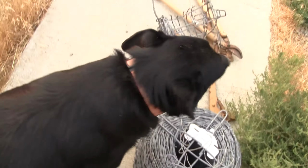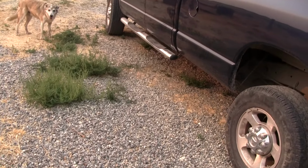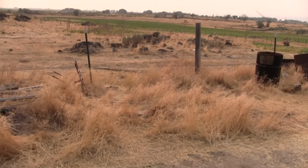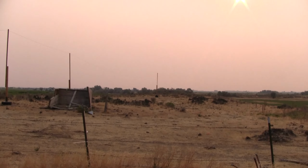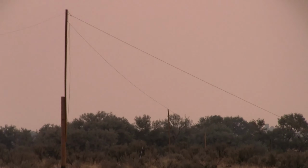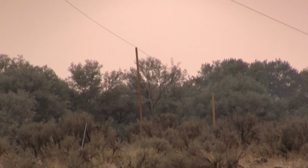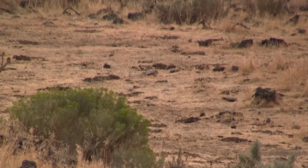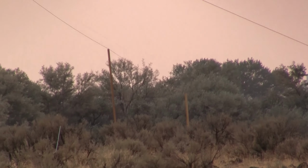Hey George, move. My long wire antenna. I added more wire going down that way.